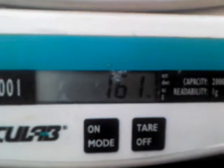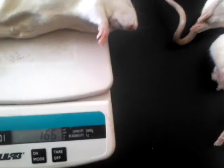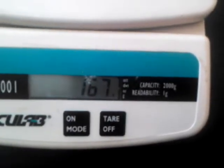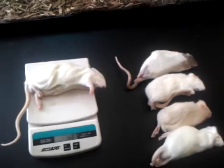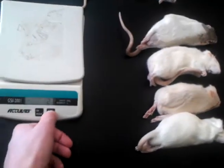So I don't know if you can see on the scale, but this rat's about 160-some grams, and the scale's freaking out now for some reason, going up and down. But okay, let's let it load for a second. It's about 167 grams, so this is almost a 170 gram rat, and it's considered a medium in their standards. I'm not saying there's anything wrong with that, but it just went to negative something. Let's set that to 0.